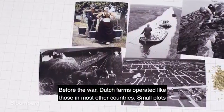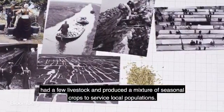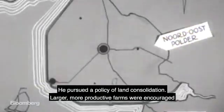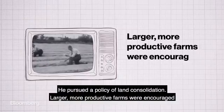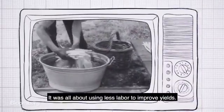Before the war, Dutch farms operated like those in most other countries. Small plots had a few livestock and produced a mixture of seasonal crops to service local populations. Mansholt wanted mass production and built on a decades-long system of state support for farming. He pursued a policy of land consolidation. Larger, more productive farms were encouraged to absorb smaller, less profitable farms. It was all about using less labour to improve yields.